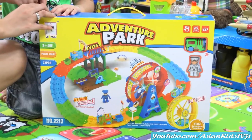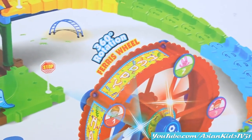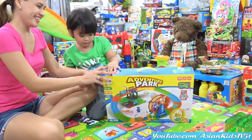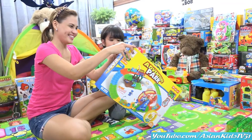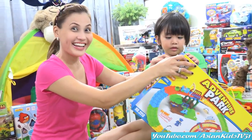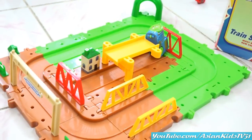Adventure Park! Let's see if we can have the Ferris wheel! Ocean Adventure? Yeah. Ocean Park? It's like a Disneyland, Garrett! It has Sleeping Beauty Castle! This is Cinderella's castle. Garrett's castle. Wow. Oh, what happened?